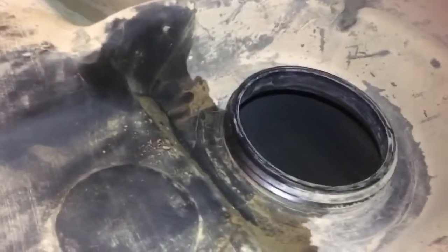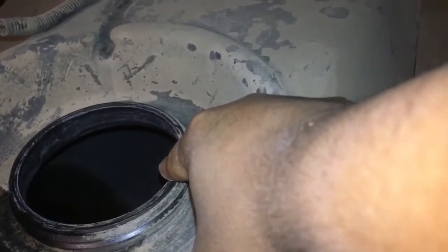It should be like nice plastic black, kind of like down below here. So we'll get this all cleaned up. We'll clean up the inside, get any rocks, dirt, any type of debris down in there. We'll just clean it out completely.